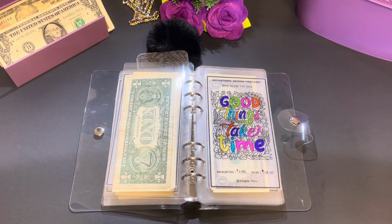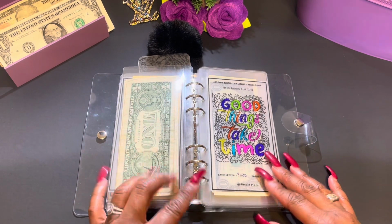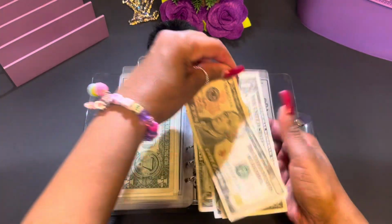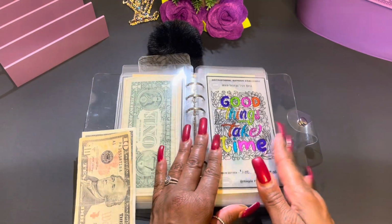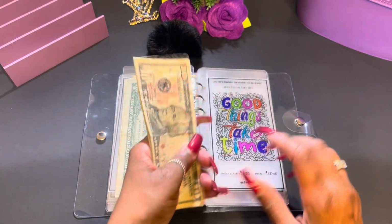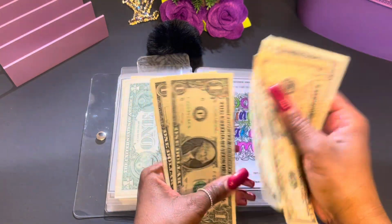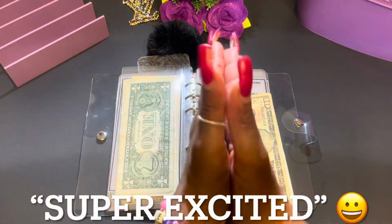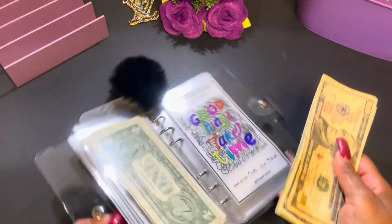All right, sweeties, so I've completed another saving challenge. I'm super proud of myself. So once again, it should be 13 letters. And I should have $13 here. So let me make sure. 10, 11, 12, 13. All right, sweetie. So this saving challenge is worth $18 total. And so I want to count to make sure that I have the whole 18. So 10, 11, 12, 13, 14, 15, 16, 17, 18. All right, sweeties. So I am super excited because I completed another saving challenge. And so let me cash stuff this money.